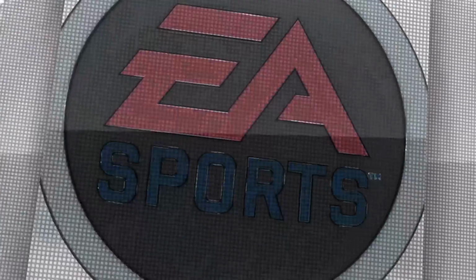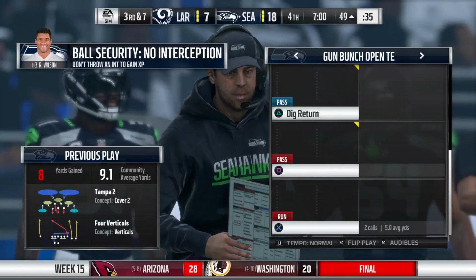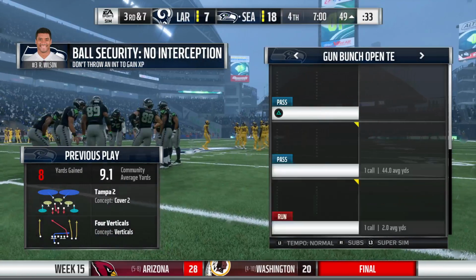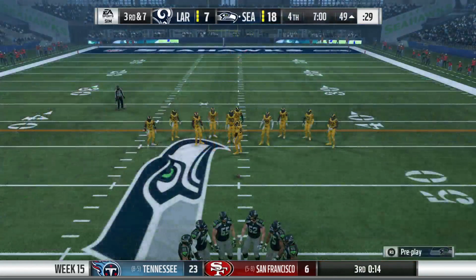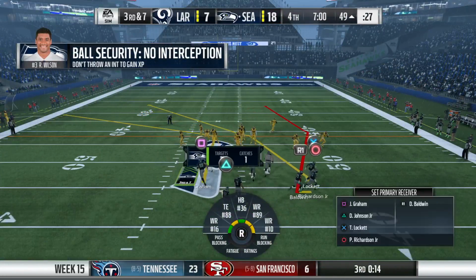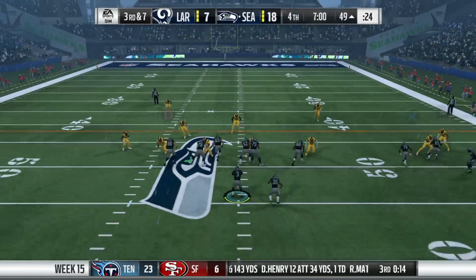Back now in Seattle, Washington. The Seahawks on 3rd down. They've hit on 6 of their 8 tries. Very good. This is 3rd and 7.